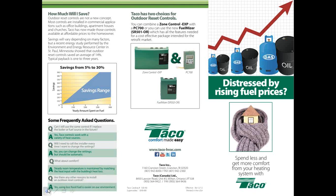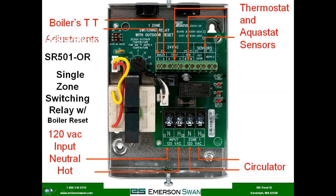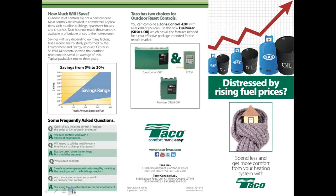Okay. So let me see. Where are we here? Okay. There's that. Did I go backwards? I did. Oh, I'm going the wrong direction. What's going on here? I'm clicking the wrong arrow. You'd think I'd know how to do this by now.